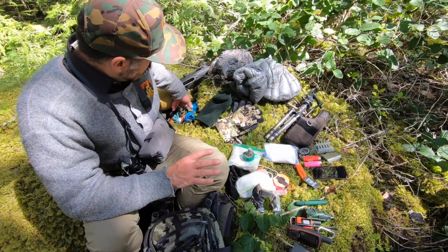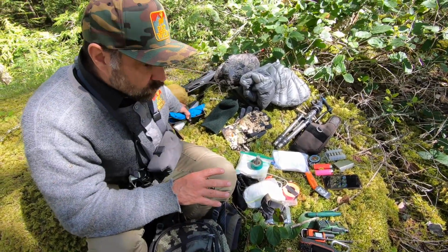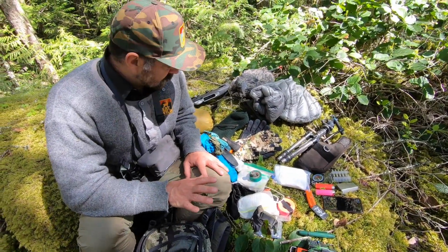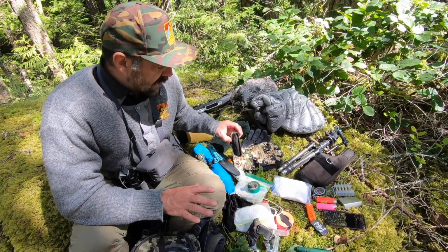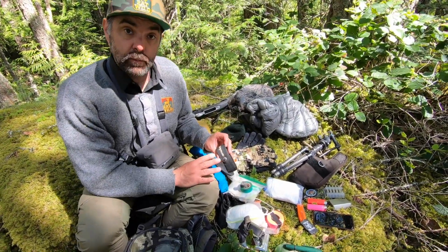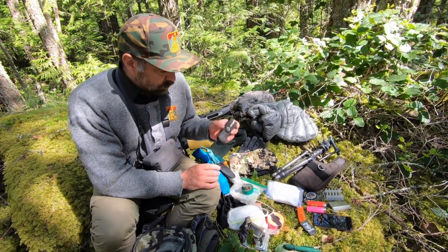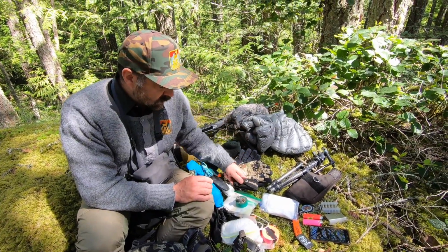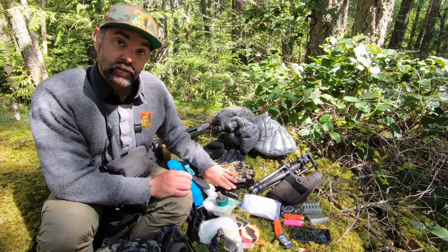Okay, the next thing I want to talk about is what we call the kill kit, and those are the things that you need if you have an animal to deal with. Now, I like these Havalon replaceable blade knives. They're very useful for skinning an animal out, cutting through hide. You can replace the blades as you go, so they stay nice and sharp. So I definitely have one of those in my kit, and they're very light.